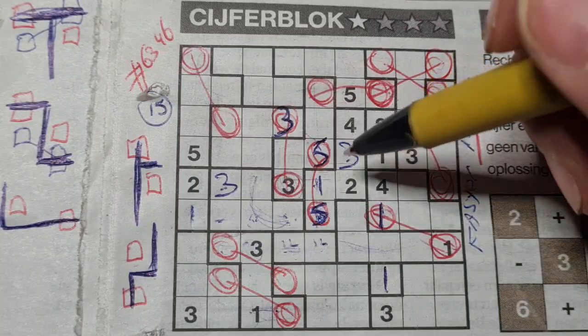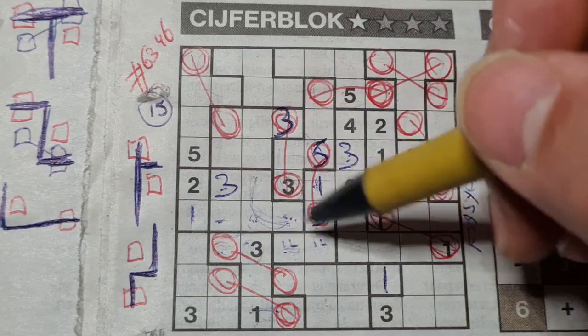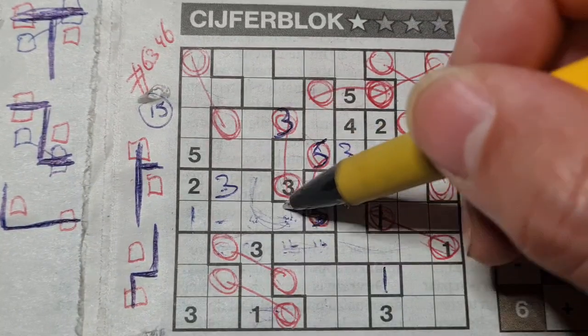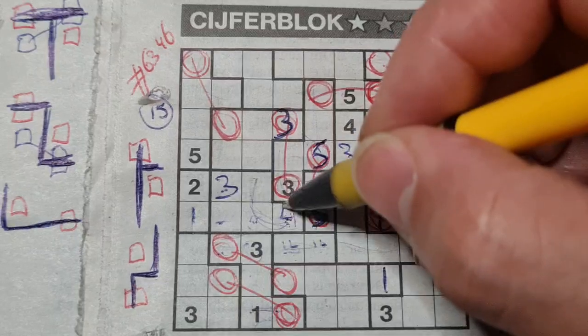Alright. I think this box should be a 4 because it can be 1, can be a 2. We have a double 2 there. Can be 3. Should be a 4. Can be a 5. Yes, definitely a 4.